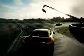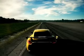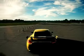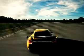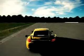And then this corner, it's quite nice. You can really open up that exit, so get the power down early, and it's tight to begin with, but it really does open up, so you can really get the power down quite early on that one, earlier than you think. And it's always nice when you've got a corner where you can go for it a lot faster than what you think you can.